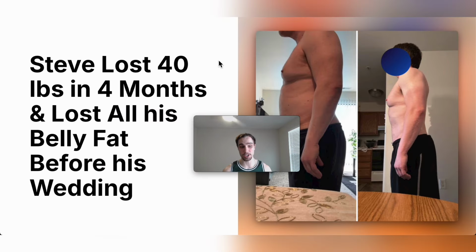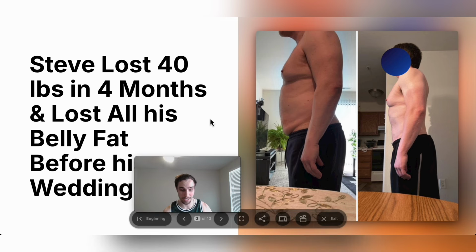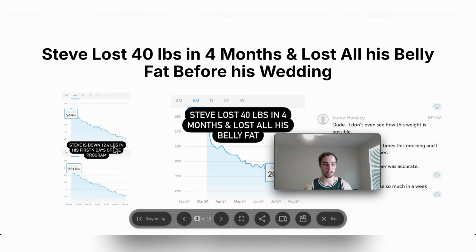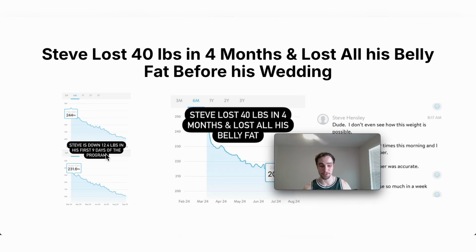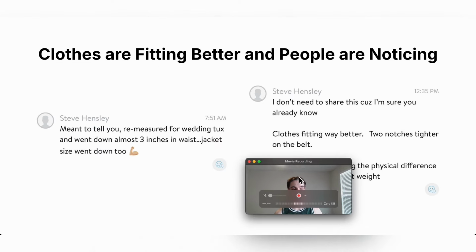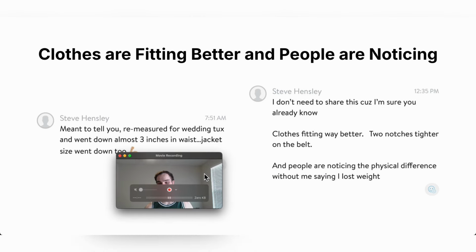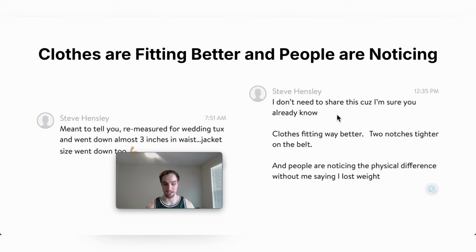Steve, a network engineer who's very, very busy, lost 40 pounds in 4 months and lost all his belly fat, as you can see right here on the right, before his wedding year. And 12.4 pounds down in his first 9 days. He couldn't even believe it when he saw the number on the scale, and his wedding tuxedo was fitting a lot better, and he lost 3 inches on the waist and 2 inches tighter on the belt just a few months into the program as well.